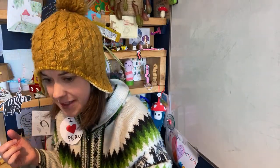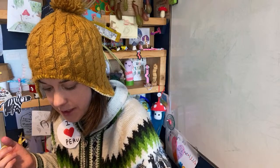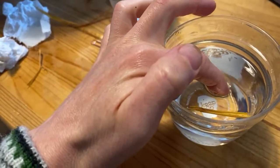Okay, I don't think this is going to work because I think my leaf is just floating, but I'll try it anyway. You're supposed to get some washing up liquid on your finger and put it into the water, and what's supposed to happen is that the paperclip is supposed to sink. But I don't think that's going to happen to this leaf, because I don't think this leaf is floating because of surface tension.